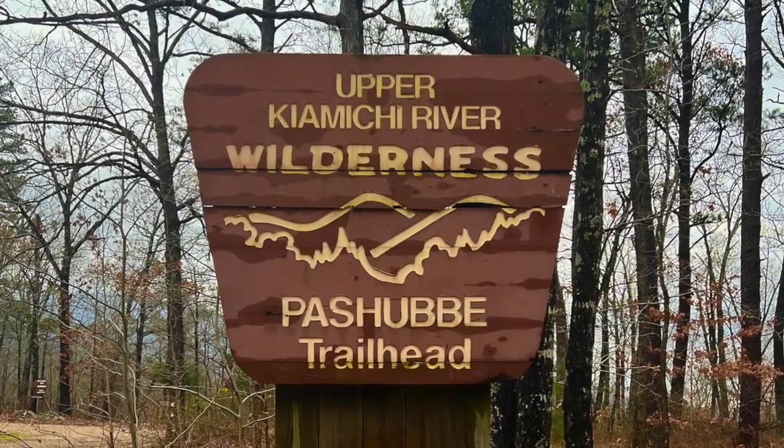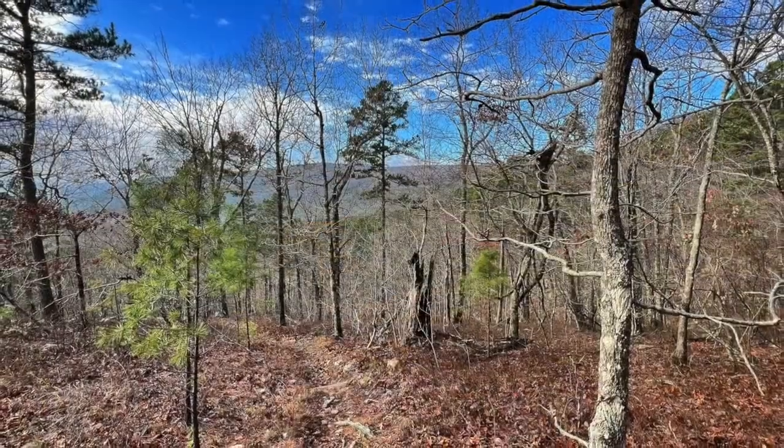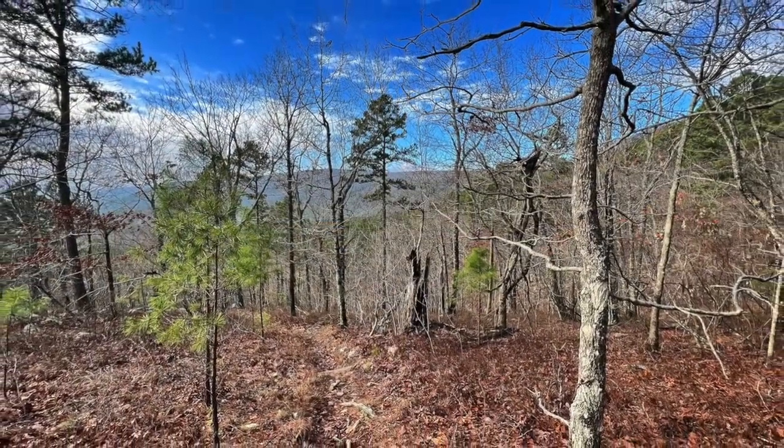Come along as I hike from the Pashubbe Trailhead to the beautiful Kiamichi River and over Wilton Mountain on the Ouachita Trail.